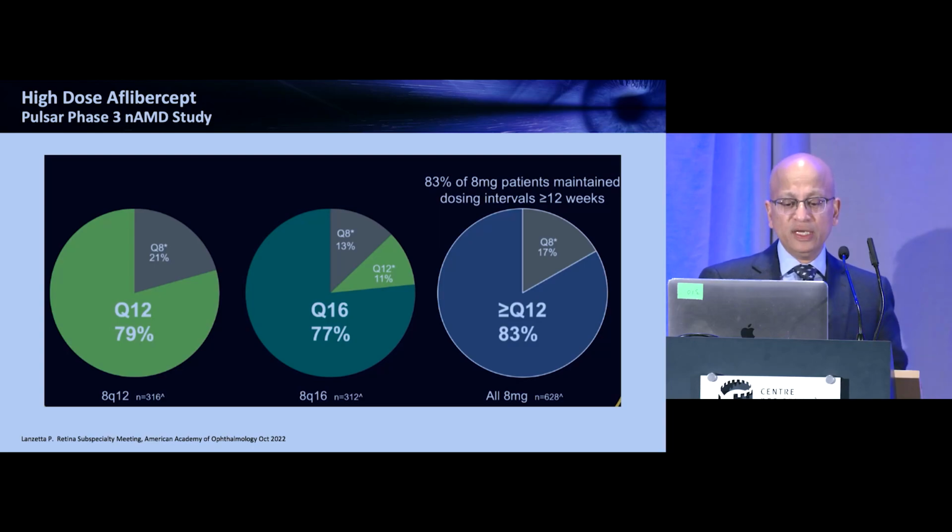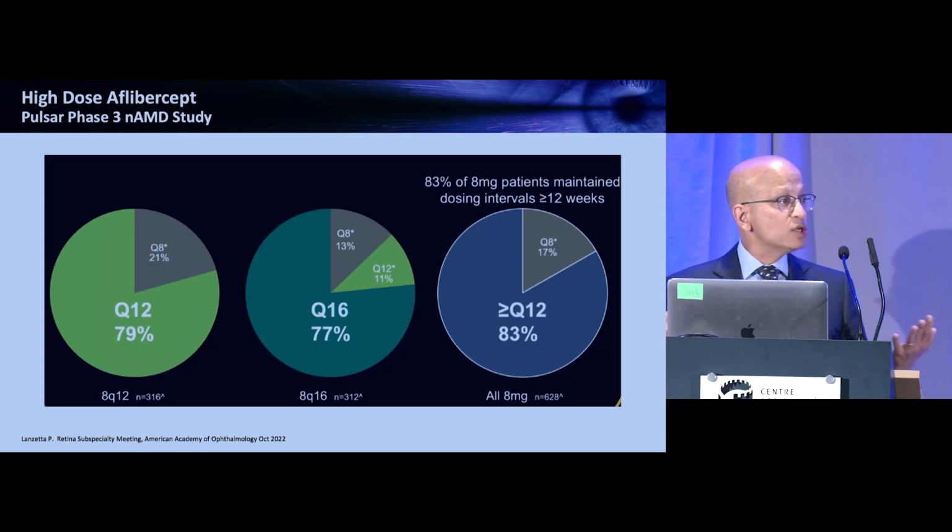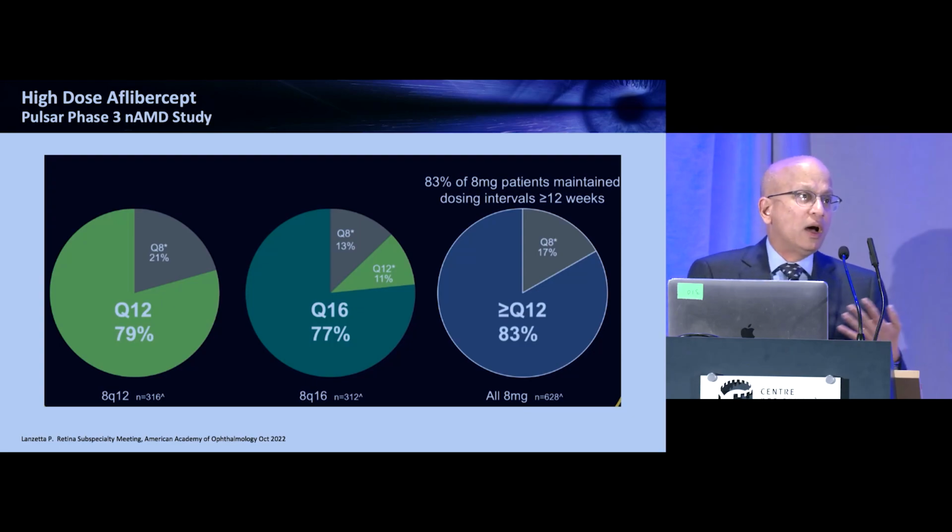At the end of the year, almost 80% of patients were able to be treated as infrequently as quarterly, with 3/4 being able to be treated as little as every 16 weeks. So 3 or 4 shots a year. So you can imagine why this would be such a big deal from a patient's perspective. They want to know, how long am I going to have to do this? How often am I going to have to come in?